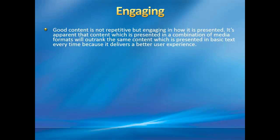Now, your content should also be engaging, because good content is not repetitive, but it's engaging in how it's presented. It's apparent that content which is presented in a combination of media formats will outrank the same content which is presented in basic text every time because it delivers a better user experience. That's part of why I'm making this video right now, to be embedded as part of this post and article on the 3 major Google ranking factors.